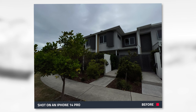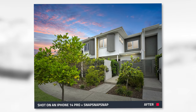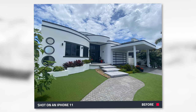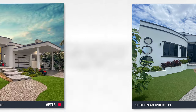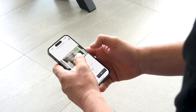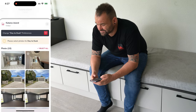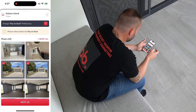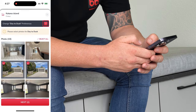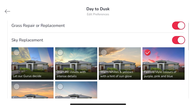And lastly is day to dusk, which is where we'll transform your image, you guessed it, from day to night. This is a powerful edit that has been shown to generate up to 400% more clicks when used as your hero shot. Simply swipe to the image you want to apply day to dusk to, click on the day to dusk button, and then select the images you want to apply it to. Then click on the little cog in the right-hand corner. Here, you'll be able to change the settings of what sky you would like, and even the color of the water.